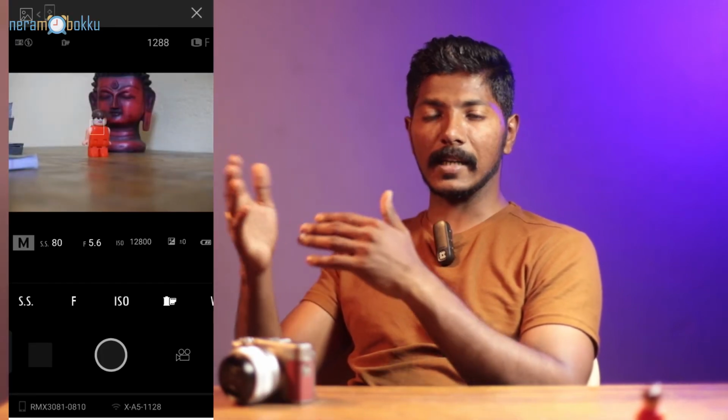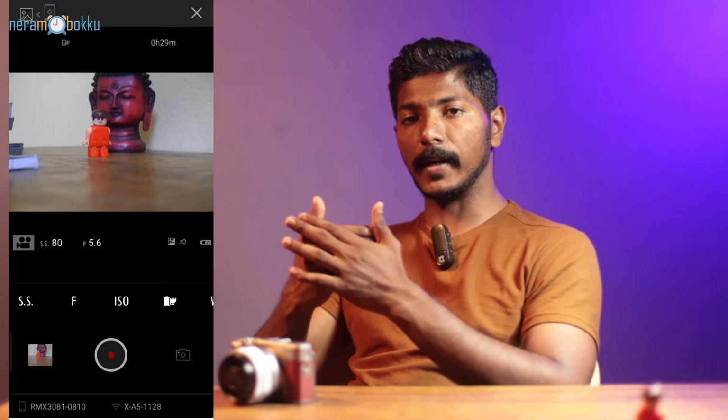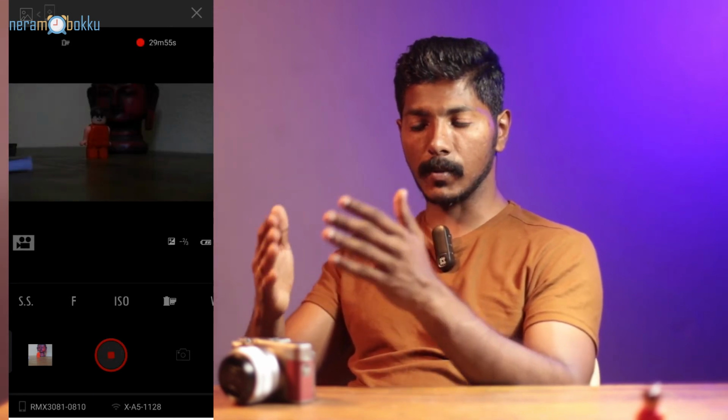Another feature of this camera is the built-in Wi-Fi. Fujifilm uses the Fujifilm remote control app available in the Play Store for Android as well as iOS. The UI of this app is really user-friendly, and you can transmit images and videos really quickly. Also, taking photographs remotely with this camera is really easy.